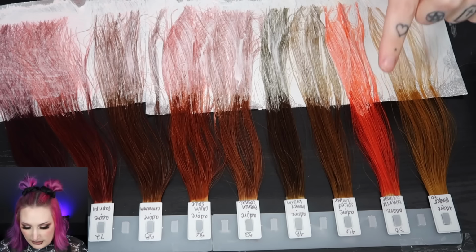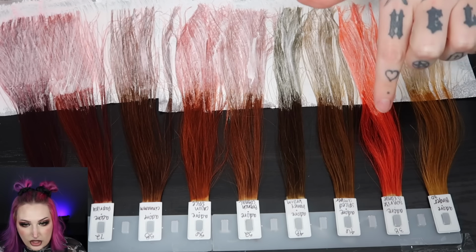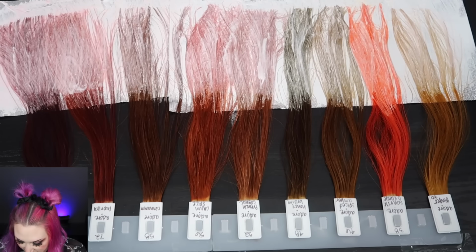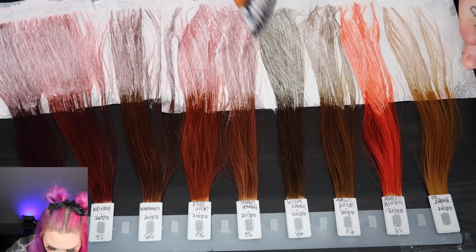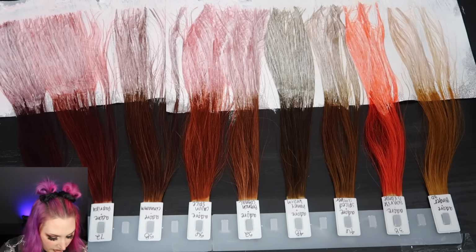This orange is making me want to try more of their fluorescent neon shades because I did not expect that orange to be that vibrant. That is actually shocking, how neon and orange that is. Okay, so I am seeing these two bleeding red quite a bit. Reds always, once you start putting bleach on them, just start oozing red. This honey brown is starting to turn weird. I feel like this honey brown would definitely go green or yellow if we put Color Oops on it.